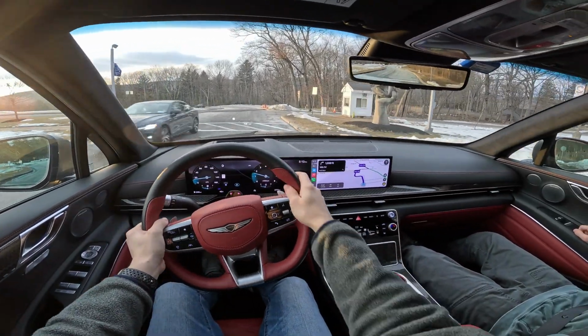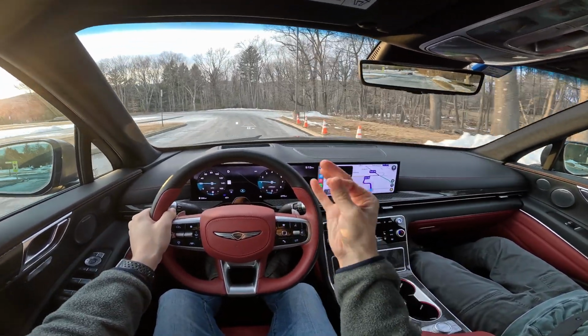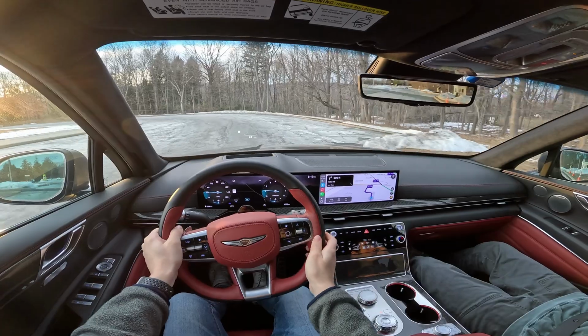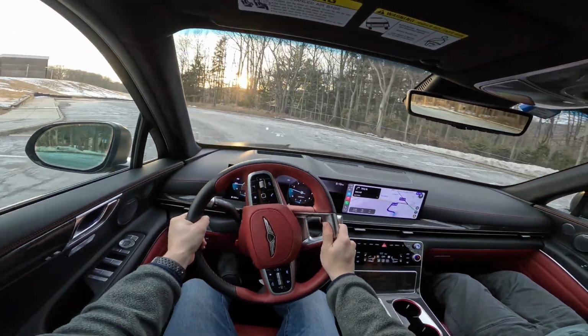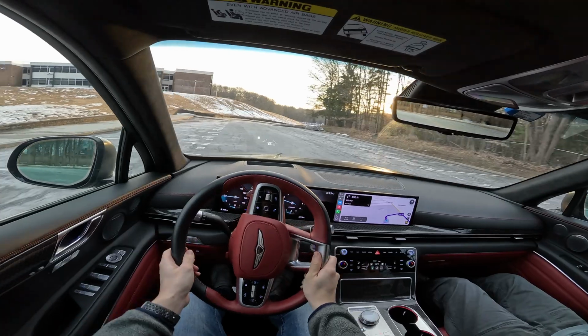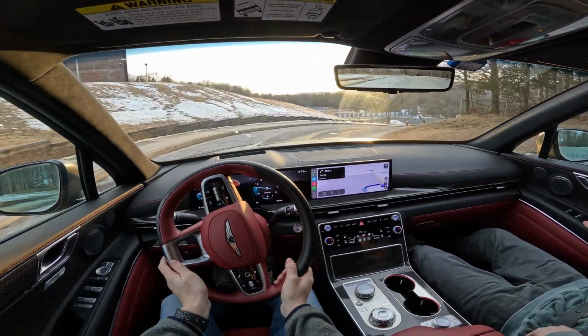Acceleration from a start is super smooth with this 48-volt system. It starts up instantly. It doesn't even sound like it has a traditional starter whatsoever. It just starts up with this 48-volt motor, which is quite nice. Coming around a corner here, it feels like it has rear wheel steering in that sense, but it doesn't. Just good rear ELSD.